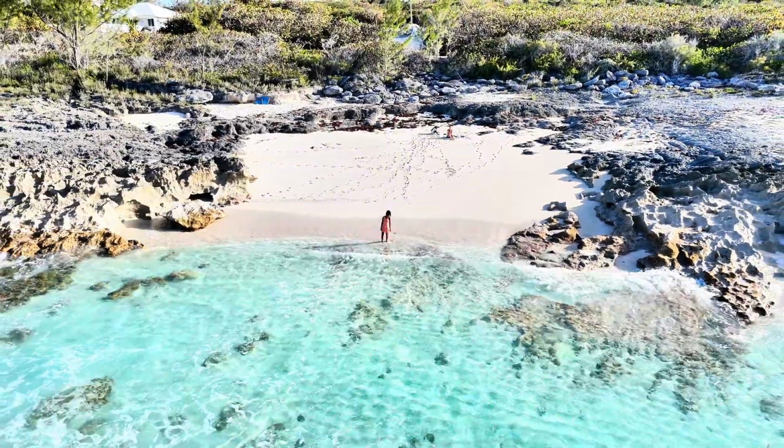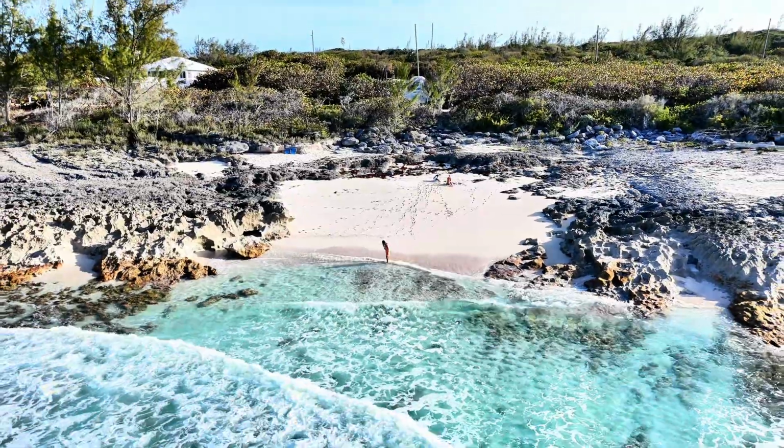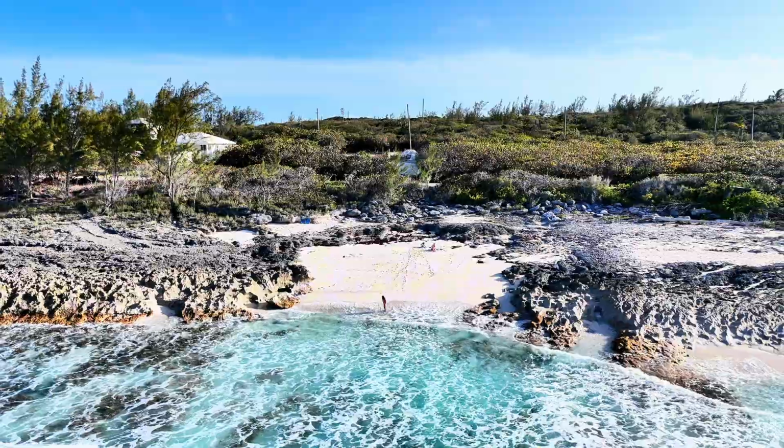And while that spot was special, Eleuthera is home to over 120 stunning beaches, each with its own charm. And today we are sharing some of our absolute favorites with you.